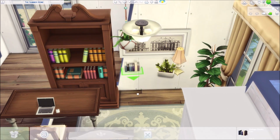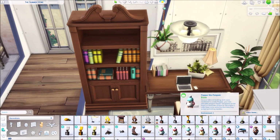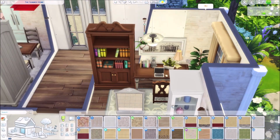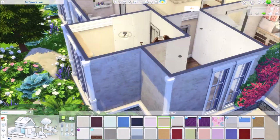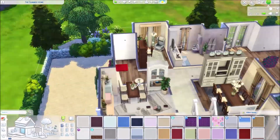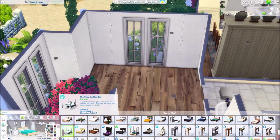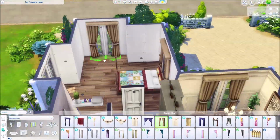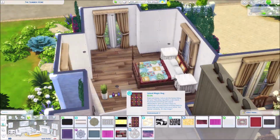And yeah, all these extra rooms in this house are very small. So yeah, they're not big, but I think it's nice. I think they turned out pretty cute because they're very small, and I really like that. I like small rooms, they're very cute. So yeah, I guess it's okay.